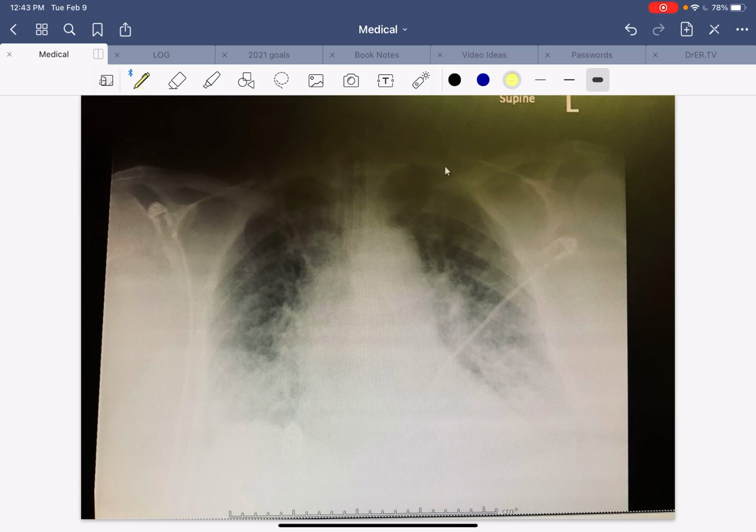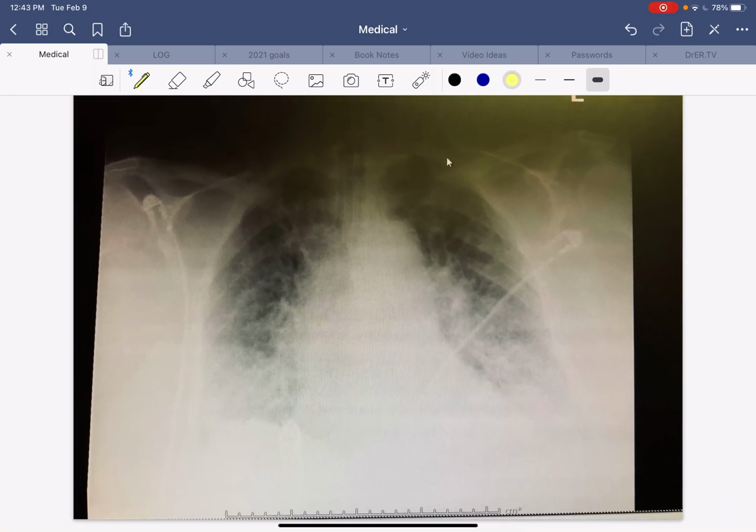This is actually a clinical case that I saw today. And we've actually been posting two previous videos today about the interpretation of chest x-rays. So I thought this was great.